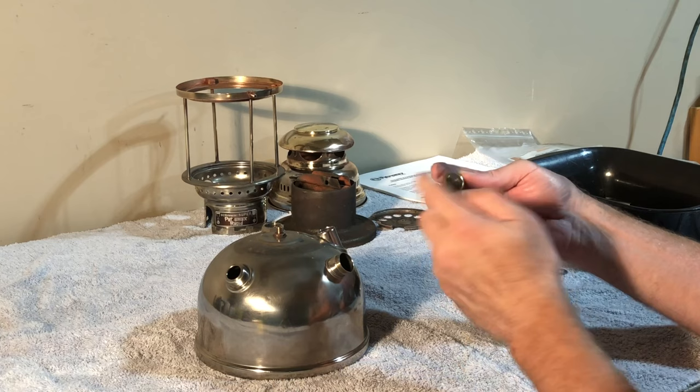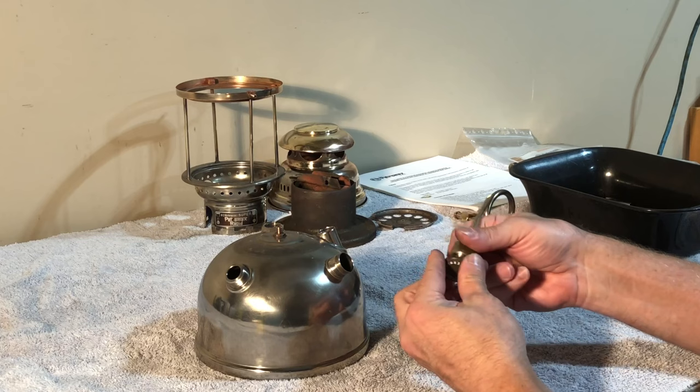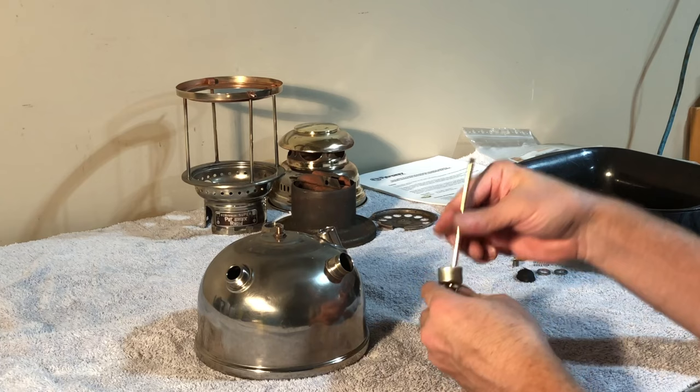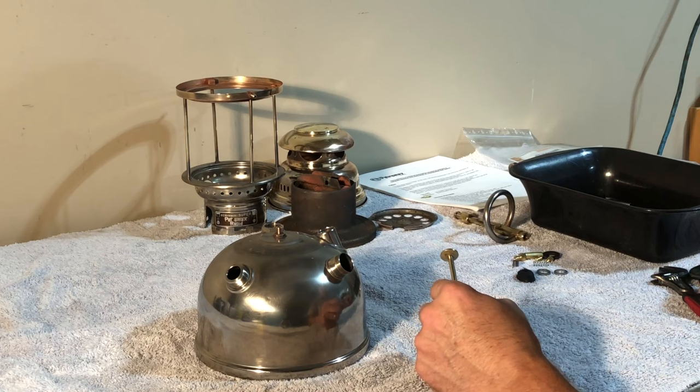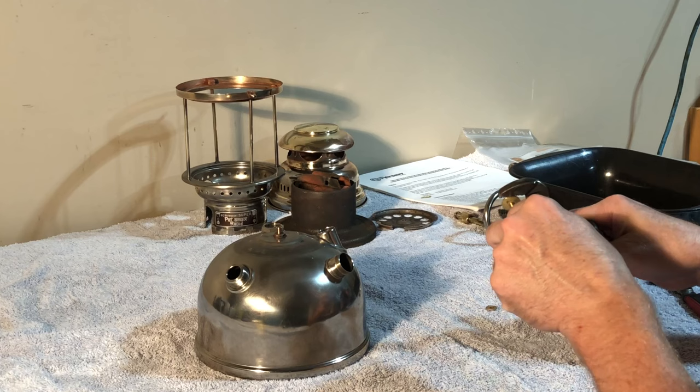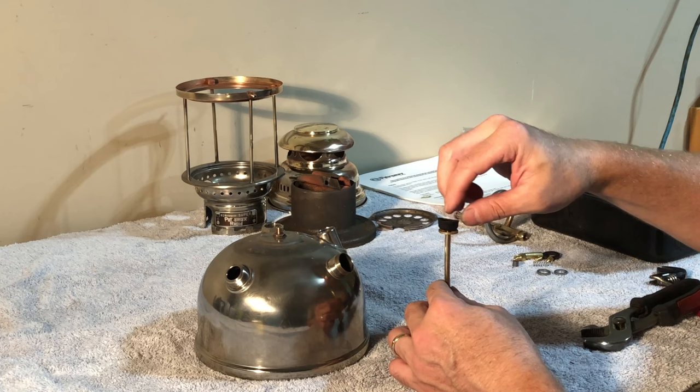This part, it's designed to hold this lip, and there's a part of this lip that's flat, which allows you to unscrew it. And this has been worn off or broken or something, but as long as our check valve works, we don't have to worry about the pump sliding out. Make sure this guy is tight. And then this little retainer washer.